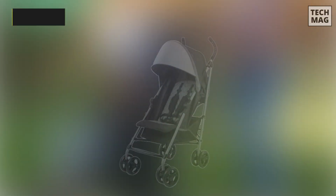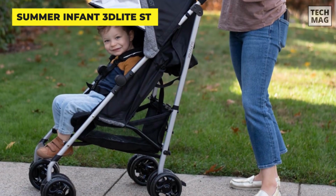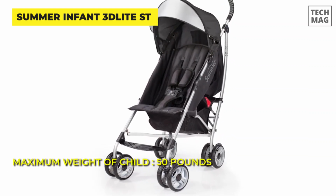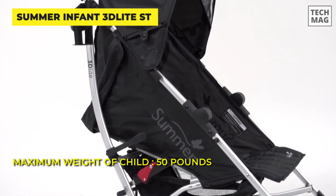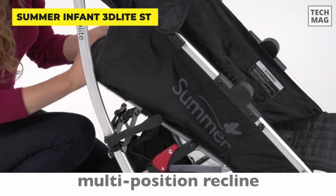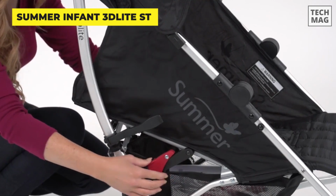Next, the Summer Infant 3D Light ST is all about making your life easier without compromising your baby's comfort. First off, it's built with a sturdy steel frame that keeps the stroller lightweight at just 13 pounds, while also providing durability you can count on. Perfect for parents who need a stroller that's easy to carry, but tough enough to handle everyday wear and tear.